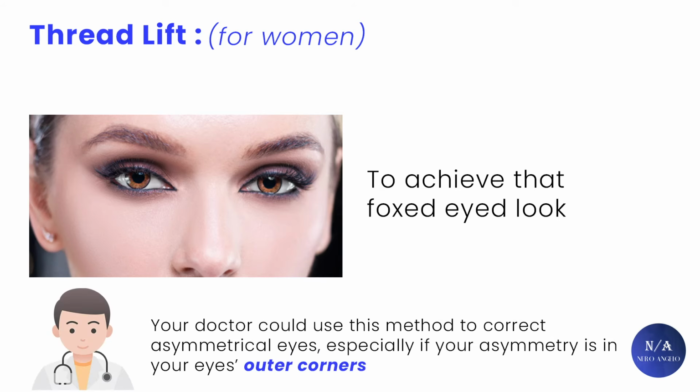However, your doctor could use this method to correct asymmetrical eyes, especially if your asymmetry is in your eye's outer corners. Thread lifts could also be a win-win if you want to correct droopy eyelids. As seen above, you can also use the thread lift to get more upturned, fox-like eyes. The results of the thread lifts are not as dramatic as traditional facelifts. However, thread lifts are a great choice if you do not want to get surgery.